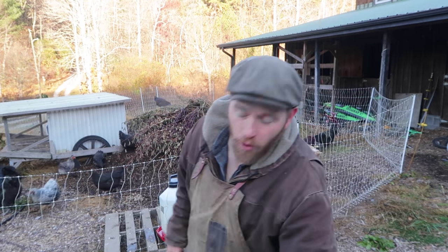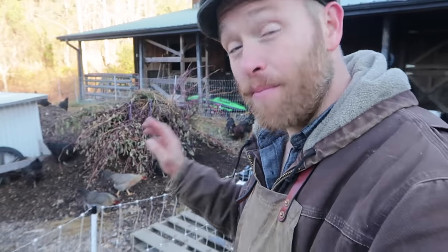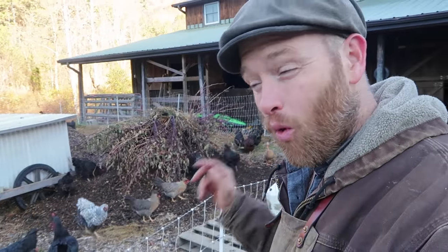This is their winter run. Let me explain why this is such a good spot for it. First up, you see the chickens right here? Well, look right here. See that sun coming up? The sun goes there. This is the south side of the house, so this is gonna get the most amount of sun, so this is gonna be the warmest spot.